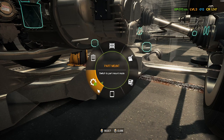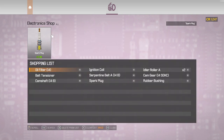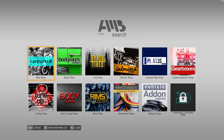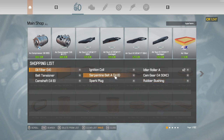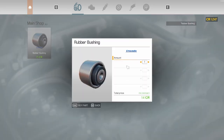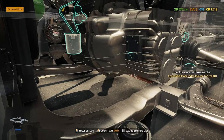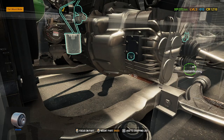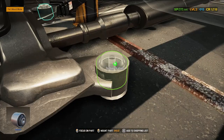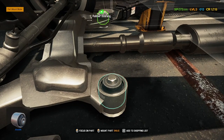Well, in that case, let me buy... No, in here. Let me buy... Main shop, please. Sorry, main shop, car parts. Wait. They need that. Give me those. I need two of you. Could be the same in the back. I don't know. Don't want to take any risks. Give me the bushing. Drop it in. Drop the other one in.